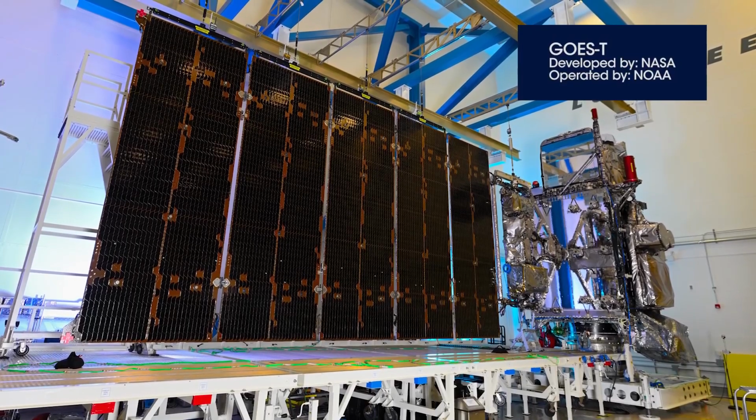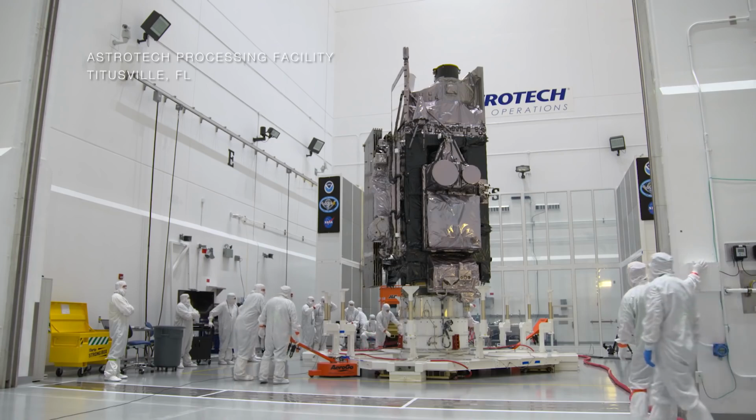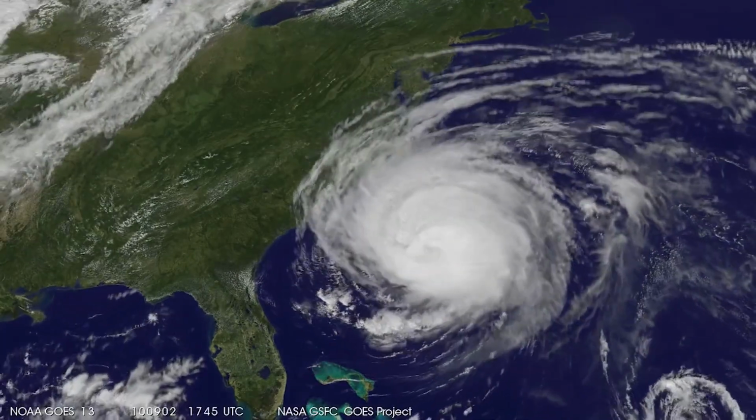The other spacecraft that we're going to launch in December is the next in the GOES series, GOES-T in this case. The GOES satellites are really critical for understanding weather, helping predict weather, helping look at cloud cover, how hurricanes develop and move across the surface of the Earth. We wouldn't know as much about weather as we do today without those GOES satellites.